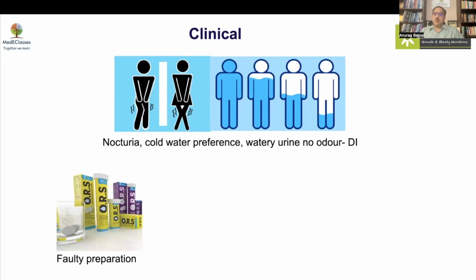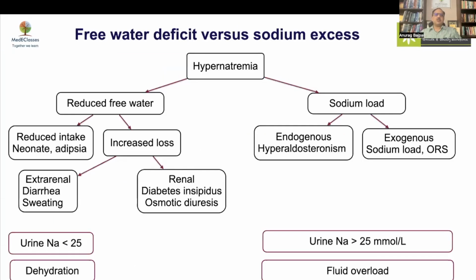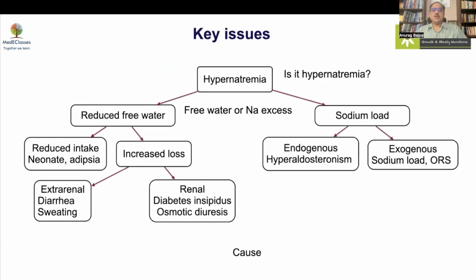Ask about history of diarrhea and whether ORS has been prepared, which is one of the most common causes of hypernatremia in infancy in that regard. And of course, ask about feeding, dehydration, that will give you a clue. So if we compare free water deficit versus sodium excess, you will have a low urinary sodium and dehydration in free water deficit, and sodium excess will have a high urinary sodium and a fluid overload in that perspective.